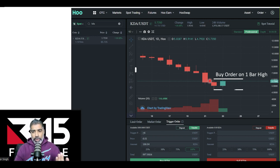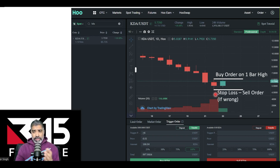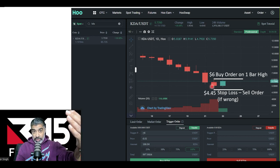But we still want to say the wind can still turn against us, because the overall trend has been down, when trying to get it right near the bottom. If it goes below the 1-bar low, then we put a sell order if we're wrong. So we say we want to buy if it's above $6, that's this 1-bar high. And if we get triggered into the order and then the market reverses, we want to sell.